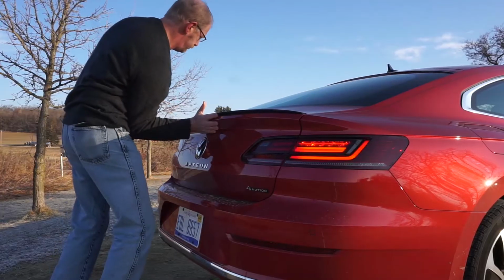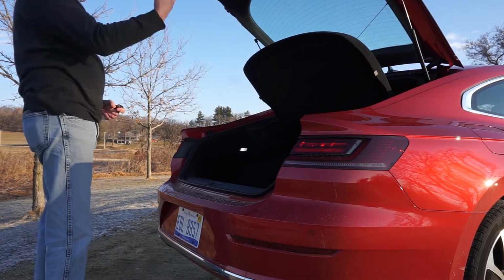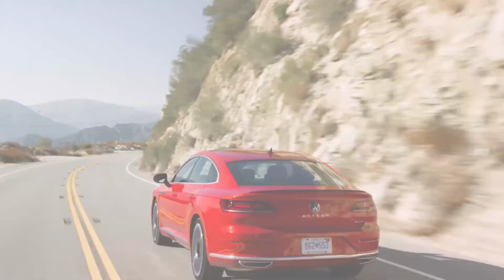Another interesting little nit is the rear hatch. It's big, it's long, it's heavy, and in this one the latch seemed to stick a little bit as well, so it was harder to lift up.